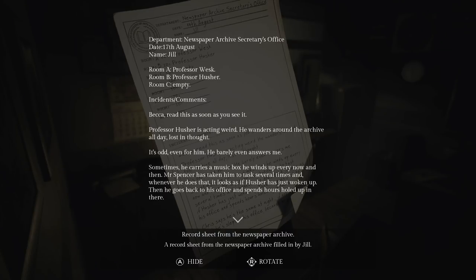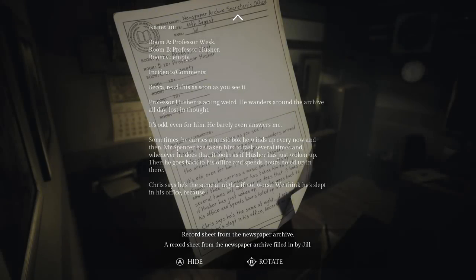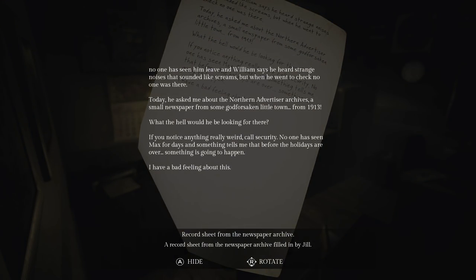Okay, so 17th of August, Jill wrote down room A, Professor Wesk, B, Husher, C was empty. Becca, read this as soon as you see it. Professor Husher is acting weird. He wanders around the archive all day, lost in thought. It's odd, even for him. He barely even answers me. Sometimes he carries a music box he winds up every now and then. Mr. Spencer has taken him to task several times, and whenever he does that, it looks as if Husher has just woken up. Then he goes back to his office and spends hours holed up in there. Chris says he's the same at night, if not worse. We think he slept in his office because no one has seen him leave, and William says he heard strange noises that sounded like screams. But when he went to check, no one was there.